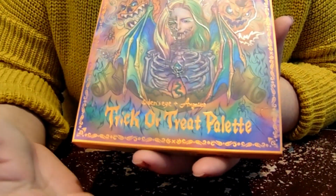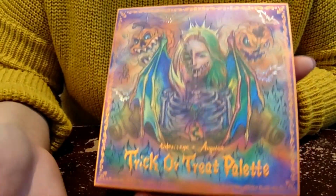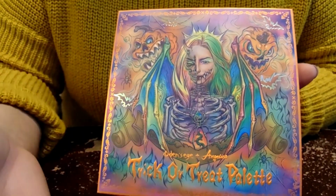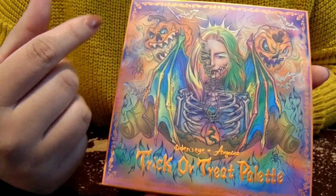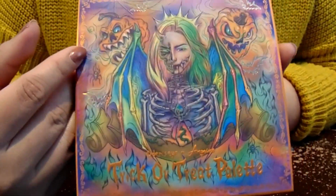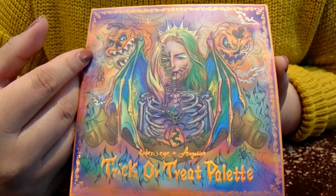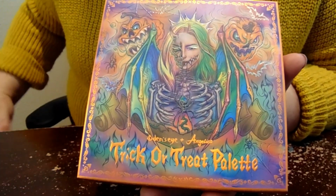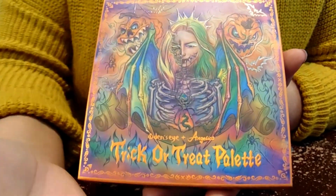And you gotta give flowers when flowers are due. I was definitely interested in the palette. I think the outside's very interesting. I think the color story is very interesting. It's very Halloween. I love these types of palettes that cater to the holidays, specifically any holiday that's not Christmas. I just think they're really fun. I think they're very interesting.